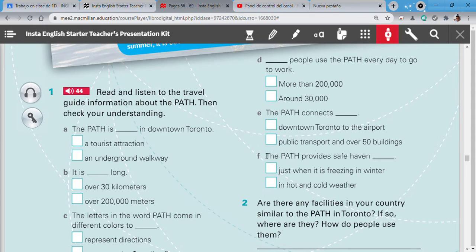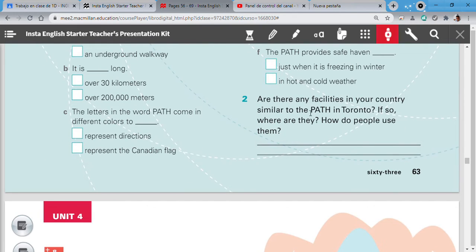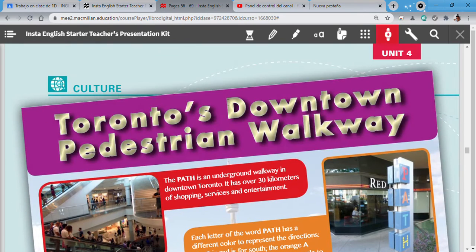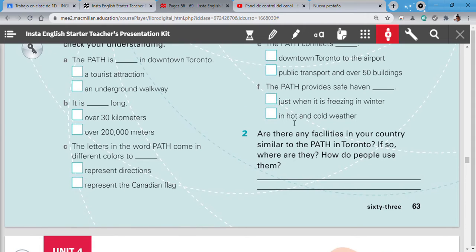So this letter F I'm going to ask you in class. Are there any facilities in your city or country similar to the path in Toronto? If so, where are they? How do people use them? I asked you before, no? Is there in Peru a place like Toronto's downtown pedestrian walkway? No, I don't think so. Maybe you have a different idea. You can tell me.